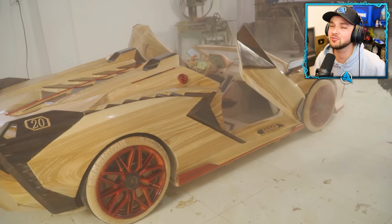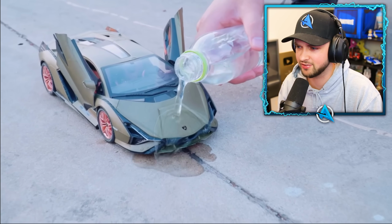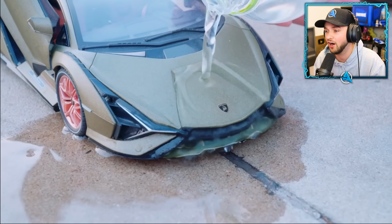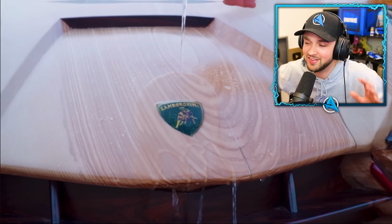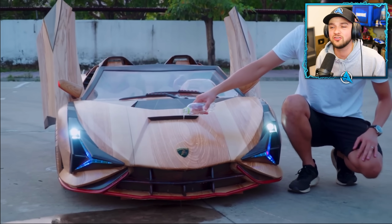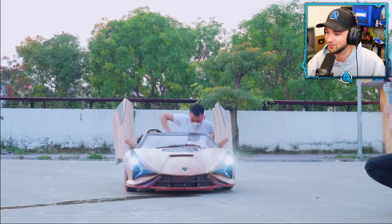Guys, it's time for the review. Are you ready? The wooden car's being finished. What's this? Water being poured on top of a toy car. Get ready, guys. This is the reveal. It's a Lamborghini. Did you manage to guess it? Look at the wings. Look at the car.